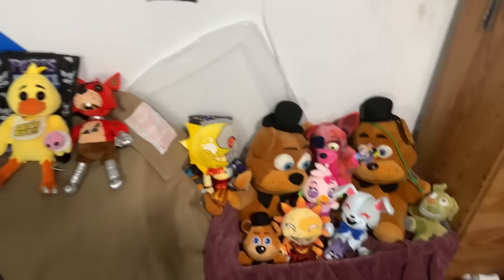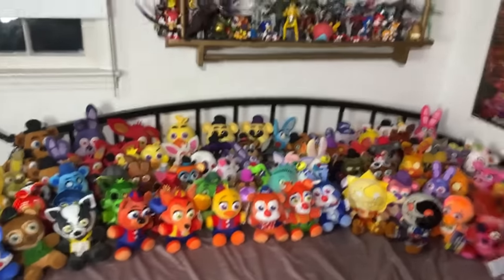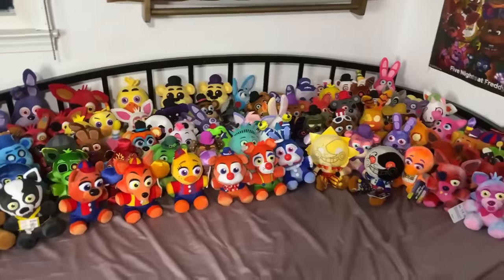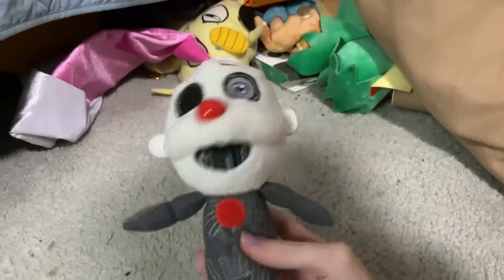Actually, I'll move this Foxy over there too, since he's not a standard size plush. There. But yeah, that is every unique Funko FNAF plush I own. And now, to flip that on its head, here's some duplicate plushies that I have. I'll throw them down here. Here is a duplicate Ennard. Black Eye Ennard, to be precise. This is the one I was talking about earlier.